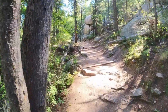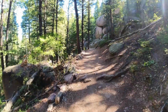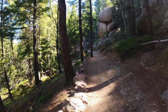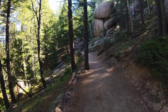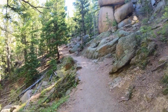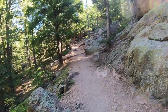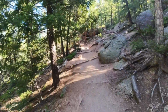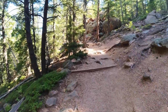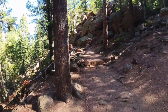The trail does start off at 8,900 feet. So we'll see what we get to. I'm guessing 9,700, if my calculations are correct. But should have some good views. And according to AllTrails, there's an intersection you come to, which is the Zion Trail. And apparently, you're supposed to go down and to the left when you get to that trail to take you to the lookout.